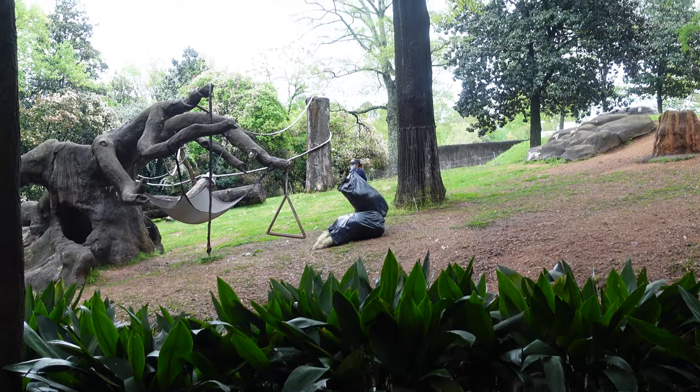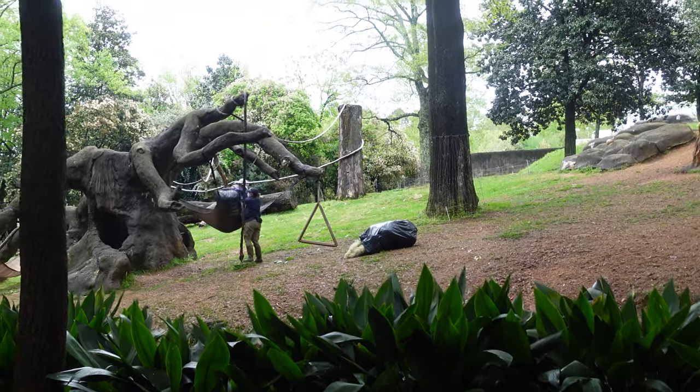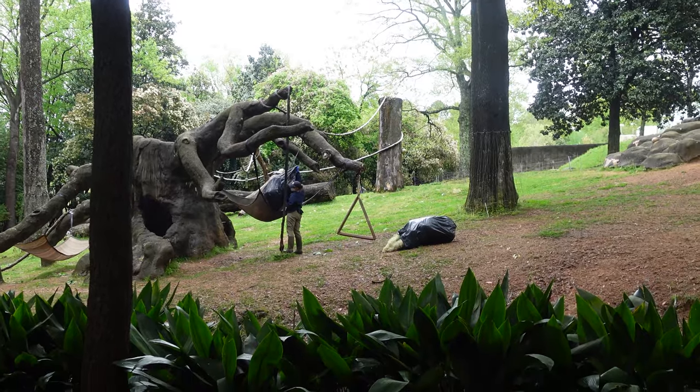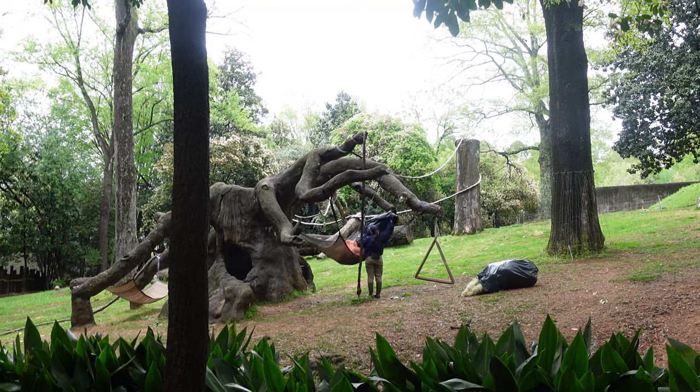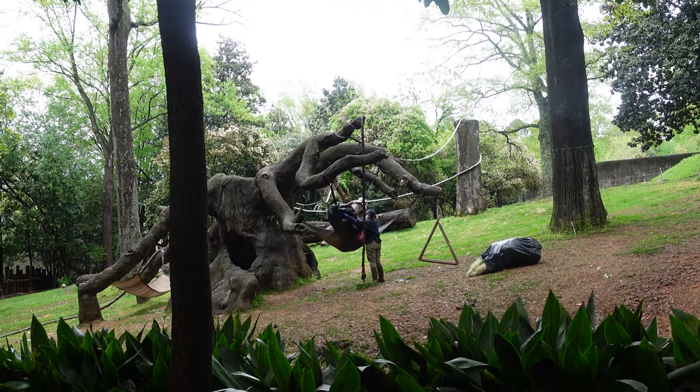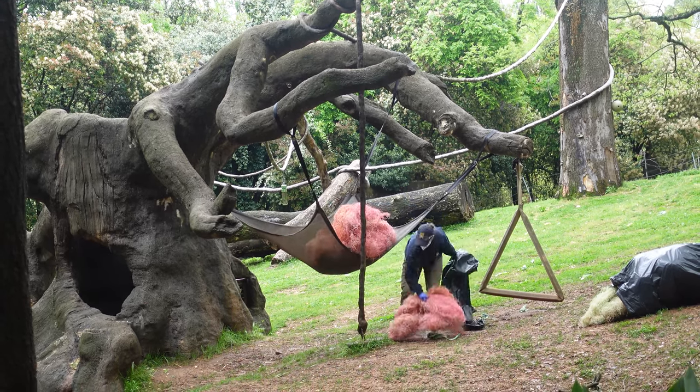All right, here they come out, getting ready to place the Easter eggs. Look at all that. What's in there? Oh, they have like, oh my gosh, are they making an Easter basket? Look it. Oh my gosh.